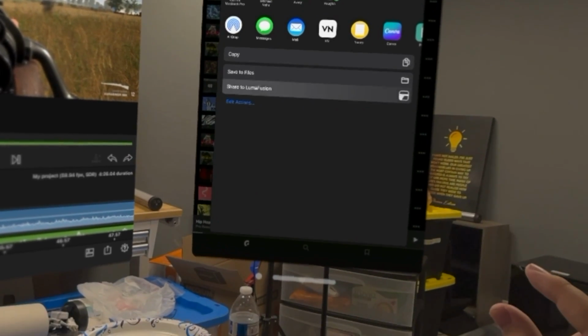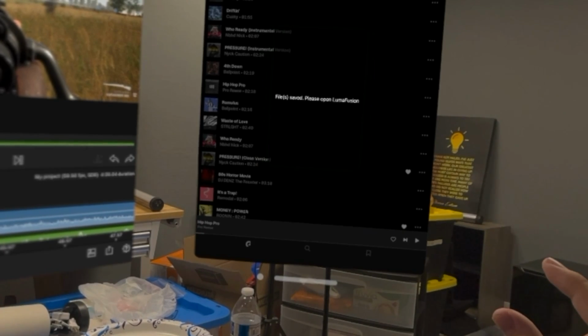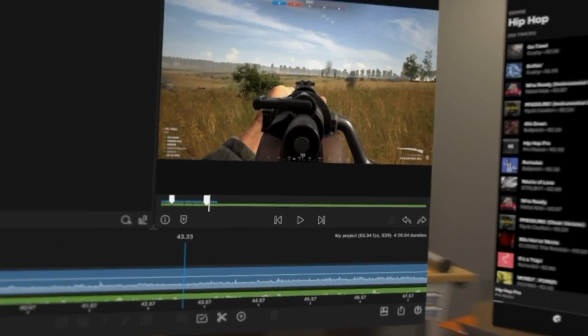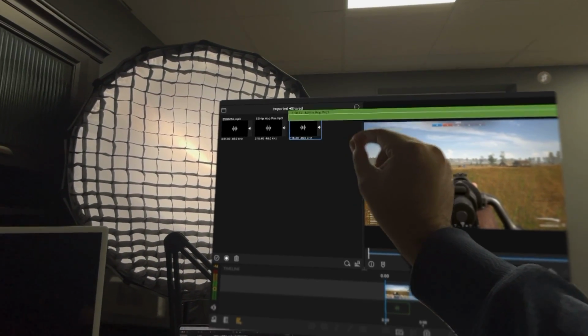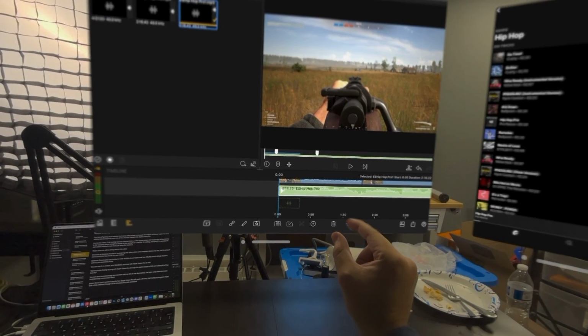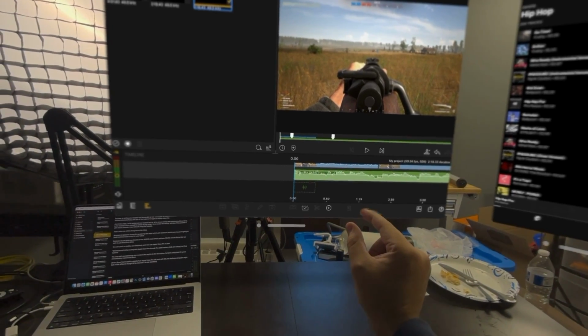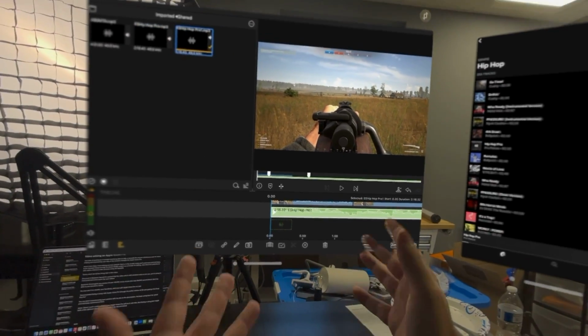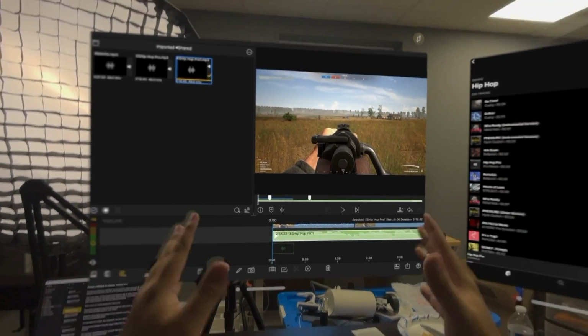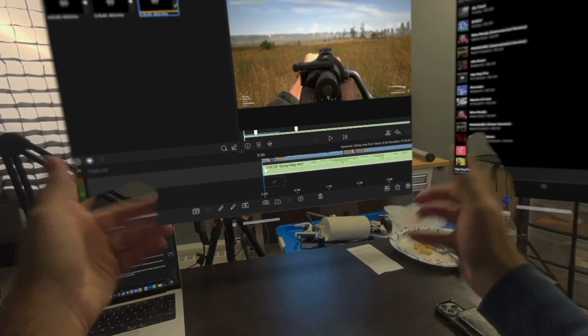Share to LumaFusion. Saving files, file save, please open LumaFusion, and we can go over here and add the song. And then all I gotta do is grab the clip, drop it into my timeline here. I can always click on it some more and click the pencil icon to adjust the volume, but boom, I have music added to my project all inside of Apple Vision Pro. And it's also that easy on MacBook and mobile.